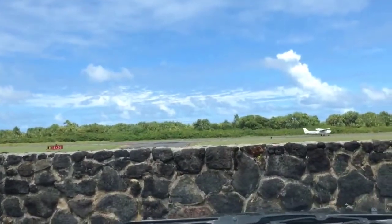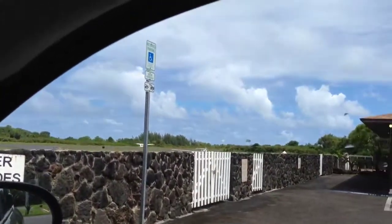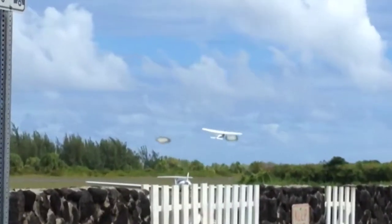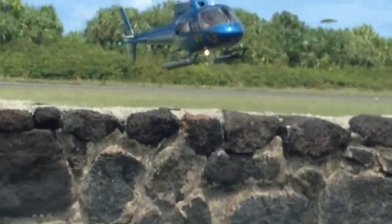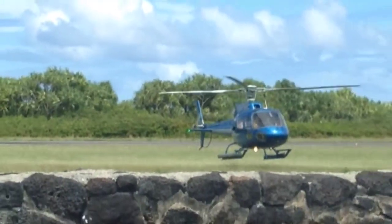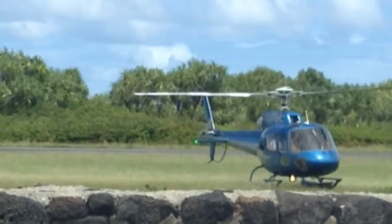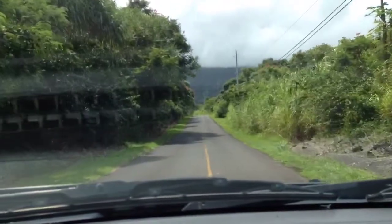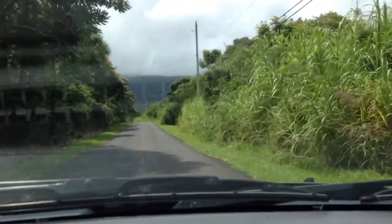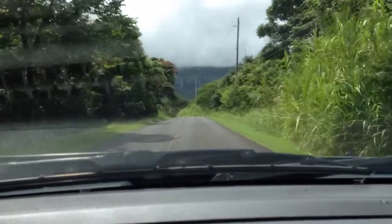There's an airplane. We're at Hana Airport. Here's a little Cessna taking off. There he goes. Just as soon as that airplane took off, a helicopter is landing. That'd be a fun tour. Helicopter tour. We're leaving the airport. It's a real pretty drive into the airport.